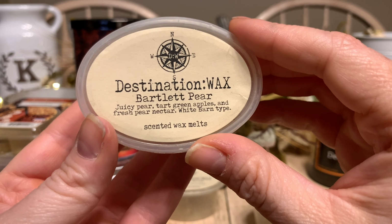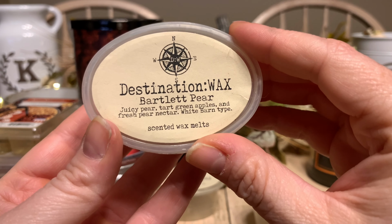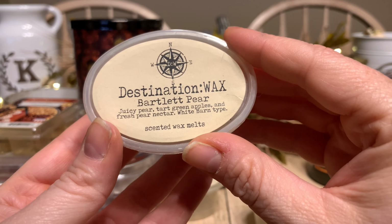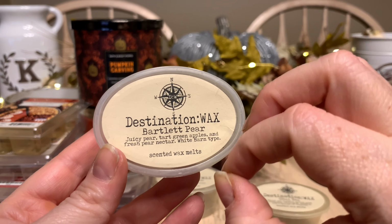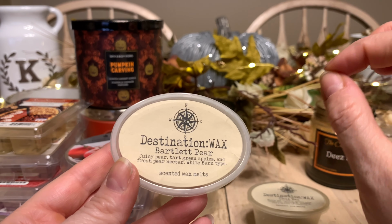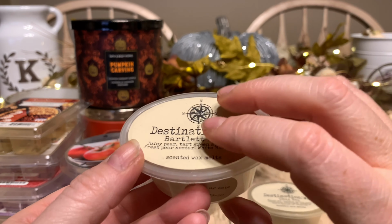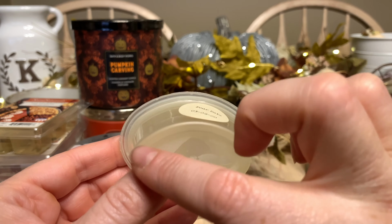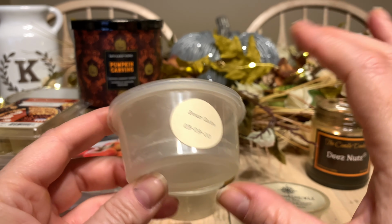Really enjoyed this one. This is again from Destination Wax in Bartlett Pear, Juicy Pear, Tart Green Apples, and Fresh Pear Nectar. So the only thing I will say is I wish it was a little bit stronger. Oddly enough, it got stronger as I was melting it, but I want it to be stronger. Split this in half and put half in each of the warmers that I had in the living room or the great room.